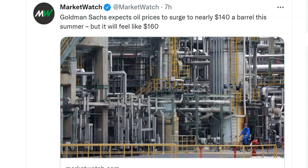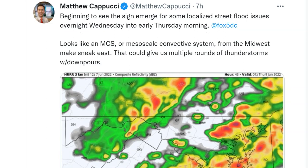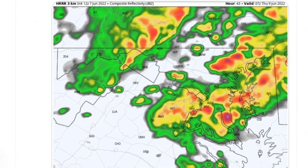And I'm like, oh. Certain areas have seen quite a bit of flooding in the last week, from what I could tell. And Matthew Cappucci, whose name sounds like a cross between a gangster and a cappuccino, he's like, hey, Washington and surrounding areas, you guys could get some flooding tomorrow and Wednesday.